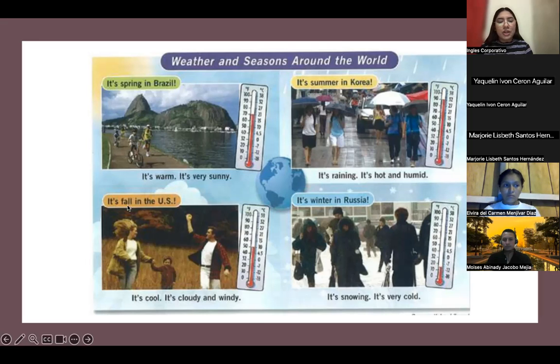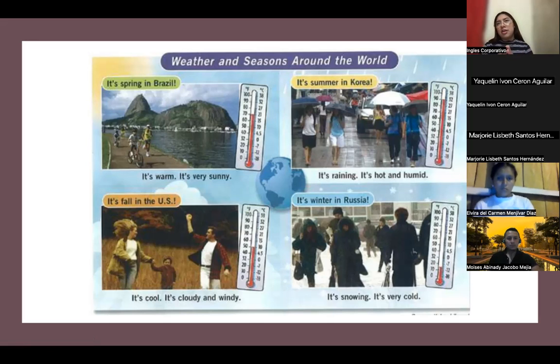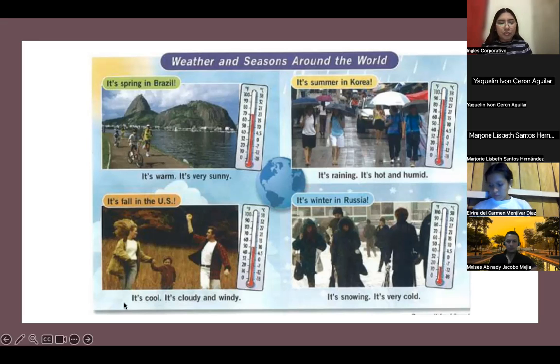Now we have it's fall in the U.S. Here we have the season, fall. Fall has two pronunciations. Podemos mencionarlo. Podemos decirlo como fall, and we can say autumn. Otoño, ¿verdad? Otoño es esto. And it says, it's cool, it's cloudy, and windy. What comes to your mind when you think about fall? ¿Qué se les viene a la mente cuando piensan en otoño? What do you think? ¿Cuándo es otoño?